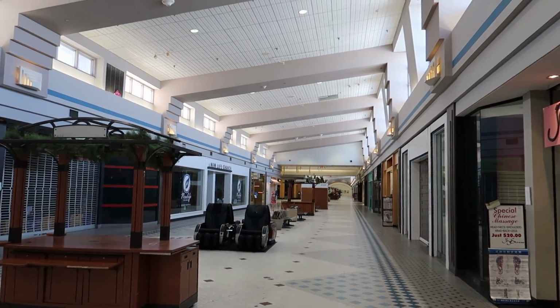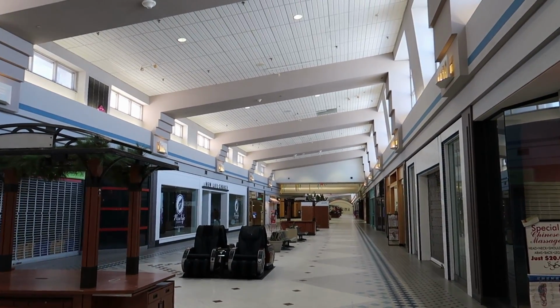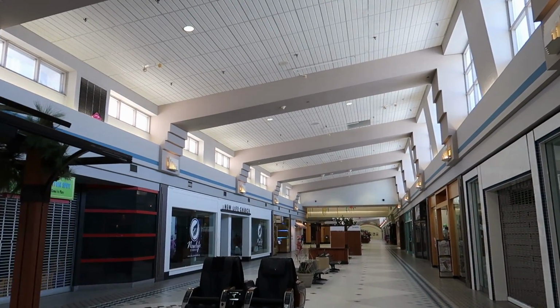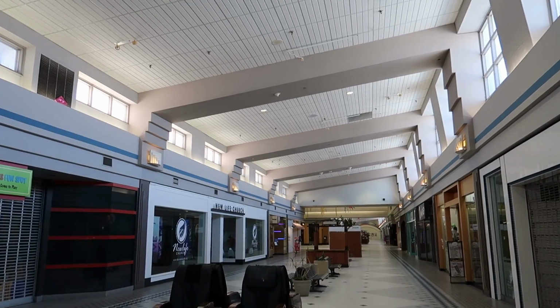So I missed it with my camera, but I just saw a mouse run across the floor. Gross. Okay, so the thing that stands out the most to me about this mall is this cool slanted ceiling with sort of the geometric design on it. That's very unique and very cool.